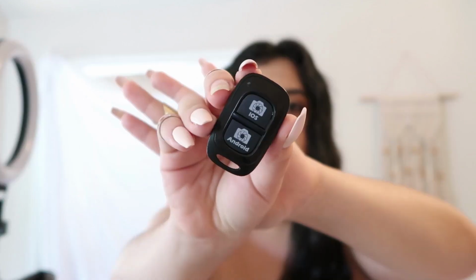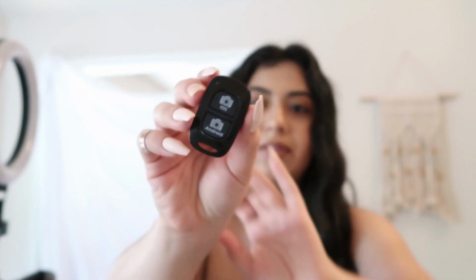And then the second thing you really need is this clicker. This clicker came with the tripod that I have right here. Ooh, I almost knocked it down. This thing is so helpful. This is the only thing you absolutely do need, but you might as well go ahead and buy this thing together because it's just better. So I'll have this linked down below for you guys.